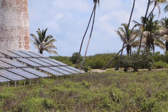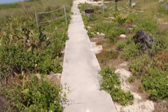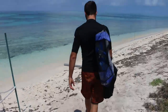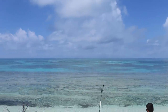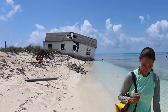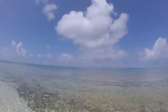We are on island. Heading up towards the beach. Yep, beach. Barracuda right there.